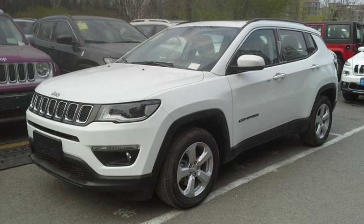Concept. Four years prior to the introduction of the production Jeep Compass, a concept vehicle with the same name had its world premiere in Detroit at the 2002 North American International Auto Show. It featured a two-door body, all-wheel drive and a 3.7-liter V6 engine.